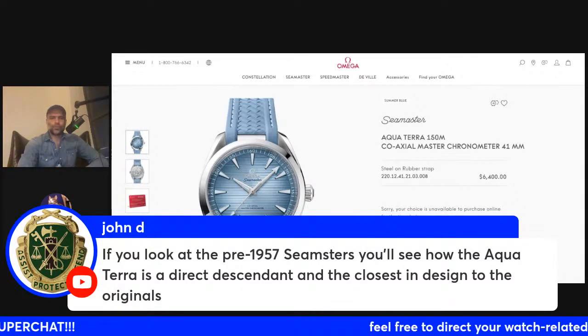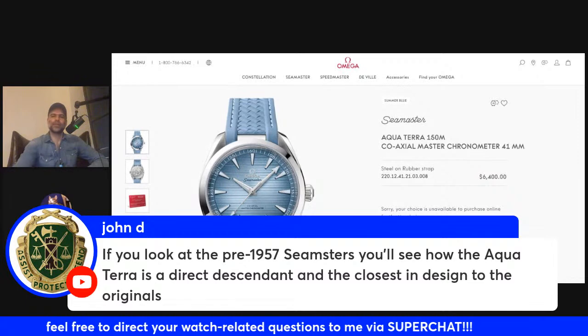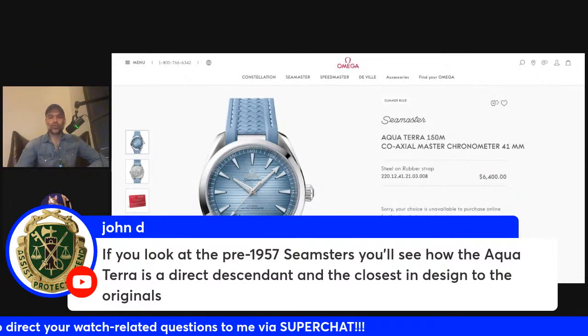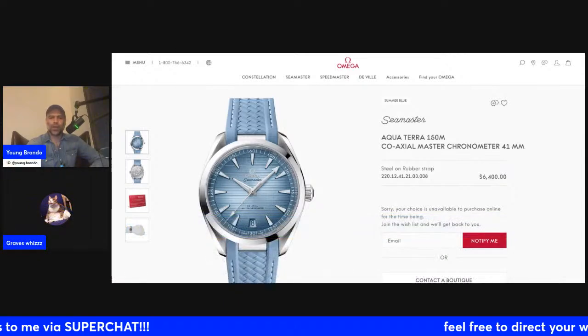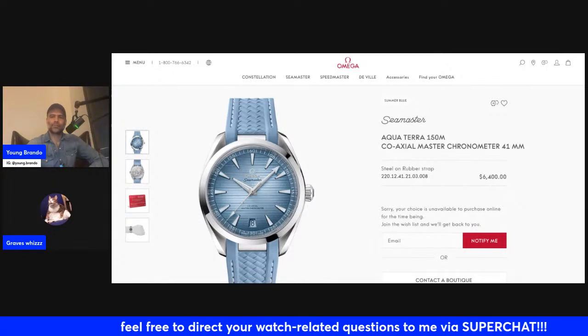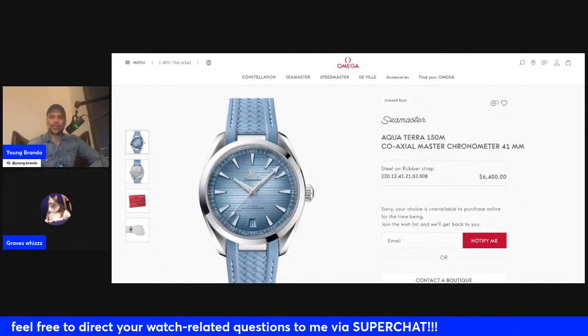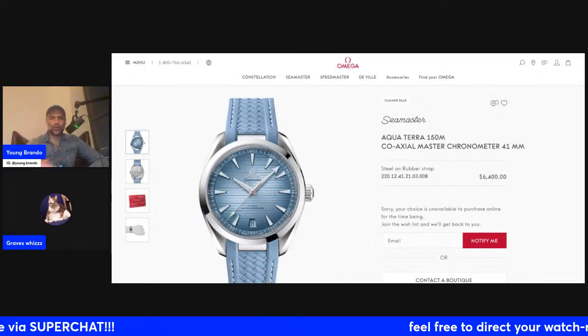That's true, John D. And of course, the Seamaster Diver came later. And therefore, throughout its existence for Omega, Seamaster was a very all-encompassing line that didn't only have diver-styled sports watches.